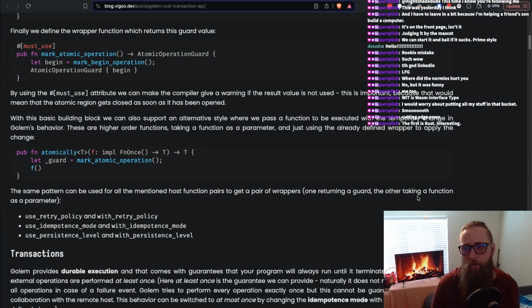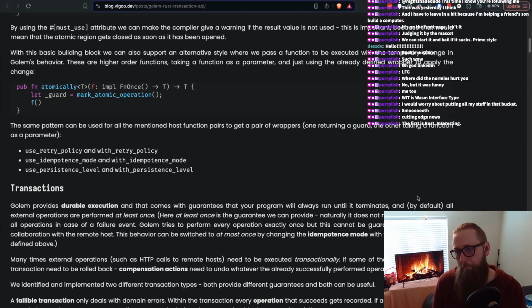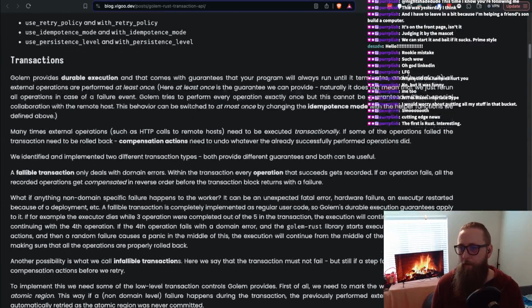With this basic building block, we can also support an alternative style where we pass a function to be executed with the temporary change in Golem's behavior. These are higher order functions, taking a function as a parameter and just using the already defined wrapper to apply the change. Okay, so it's basically like do this stuff atomically. That's cool based on what we understand about Golem.